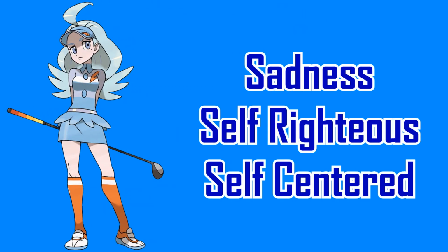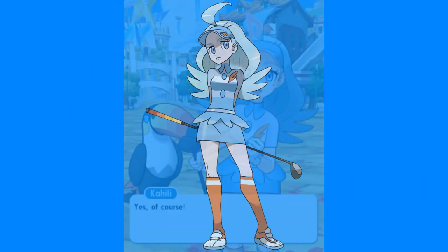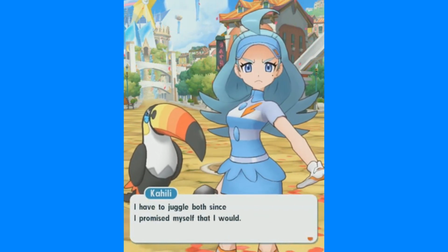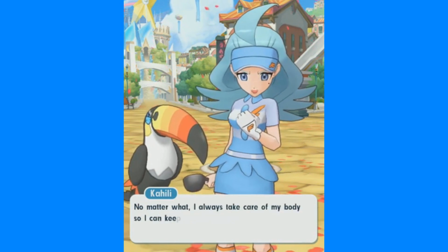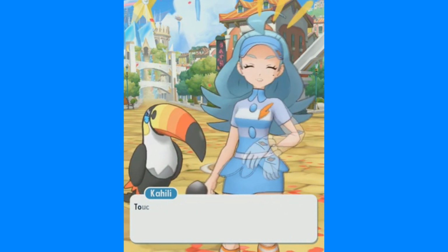However, too much blue can create feelings of sadness, self-righteousness, and self-centeredness. In terms of Kahili's calm and rigid nature, blue couldn't have described it better. In the anime, she shows a more sensitive and insecure side where she loses her will to play golf due to a bad luck streak. But in the end, she regains her confidence.